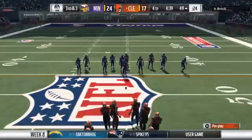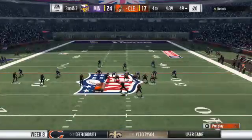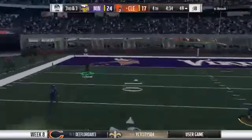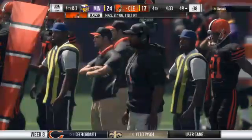The Browns on 3rd down, 3 for 7 so far in this game. This time it's 3rd and 3. Working out of the gun. Here's Kaiser. He'll air this one toward Coleman. And a shot taken on 3rd down, unsuccessful.